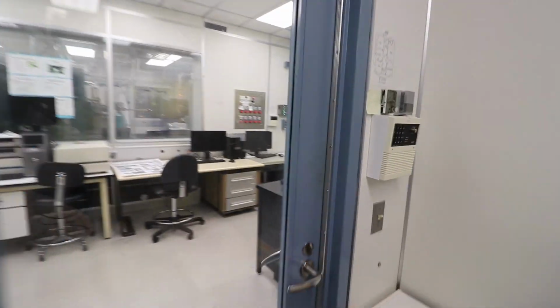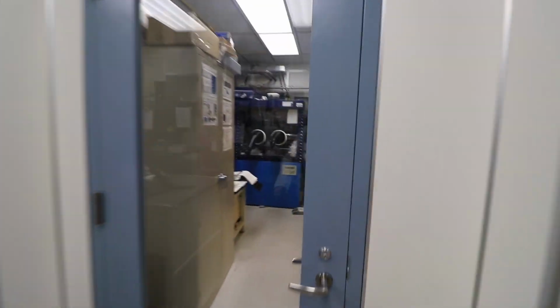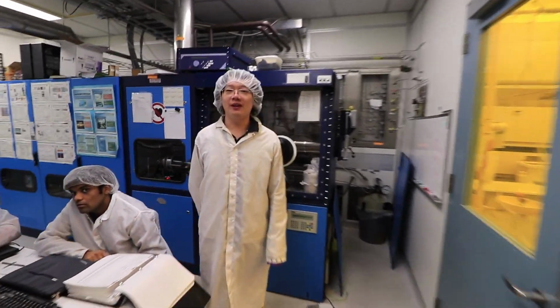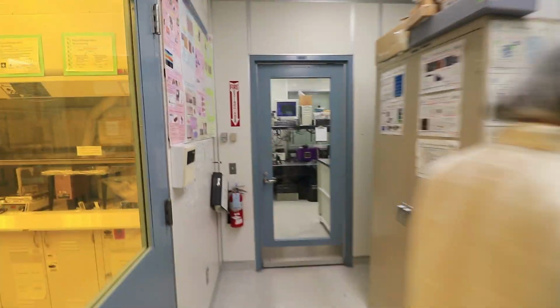An Aixtron 200/4 RF MOCVD reactor is dedicated to the growth of 3-nitride and gallium oxide-based compound semiconductors. This system is of a horizontal flow design with a rotating susceptor capable of 2-inch, 3-inch, or 4-inch wafer growth, and it is capable of growing at temperatures up to 1200 degrees Celsius.